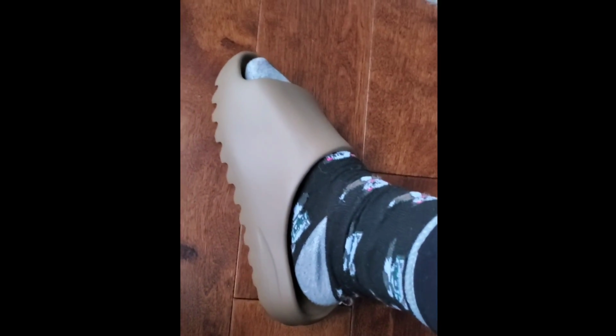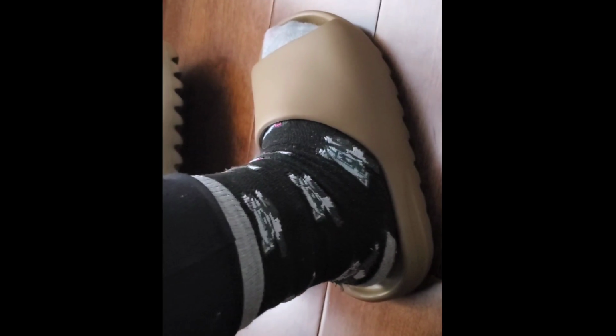Now, like I said, just put on a pair of thick socks. These are not really thick, but they already feel different when I have on socks. So here's how they look with socks.